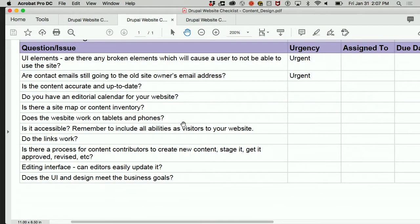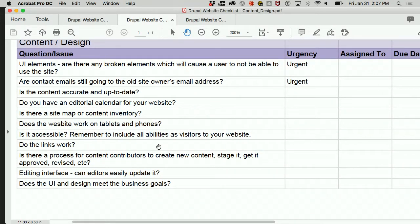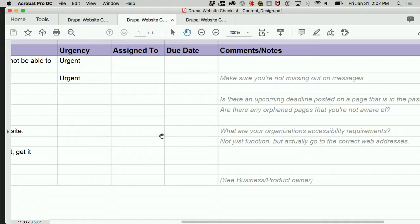Okay. Does the website work? Ooh, I have a typo. Does the website work on tablets or phones? Again, maybe it's an obvious one, but give it a look. Is it accessible? Remember to include all abilities as visitors to your site. There's been at least one accessibility session here. I think there's one every year. But just be aware, what are your organization's accessibility requirements?